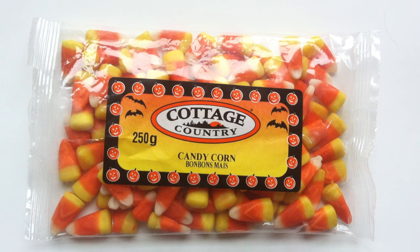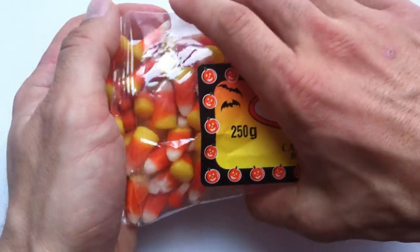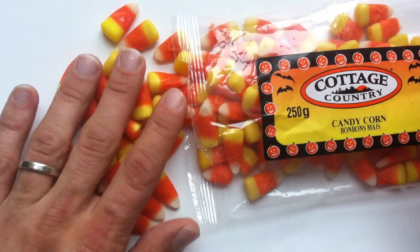It is far and away the most popular Halloween confection of any kind. The National Confectioners Association estimates that some 20 million pounds of this stuff is sold every year. That's 9,000 metric tons of candy corn. That is just a ton. It's kind of insane. And the next best-selling Halloween thing is way down. It's like fun size Snickers, I think. But this is candy corn.